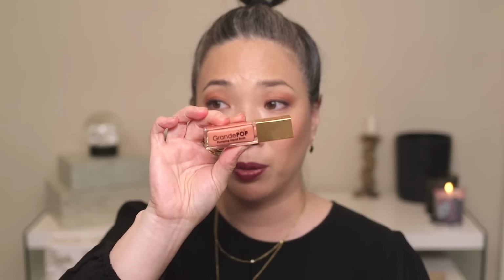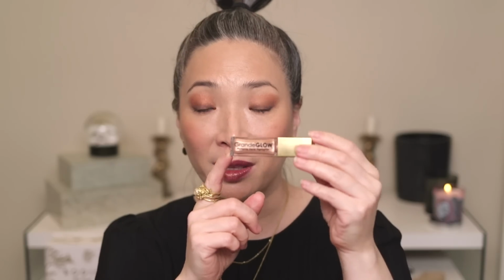And I do want to mention, I have been loving this liquid cream highlighter from Grande Cosmetics, and this is one of their newer products. It's called Grande Glow, and this is a plumping liquid highlighter. They sent over all of their shades in the highlighter, and they also have these Grande Pop liquid cream blushes, which are also really lovely, but the four that I mentioned have monopolized my time. But I've been really enjoying this plumping liquid highlighter, and this is in the shade French Pearl.